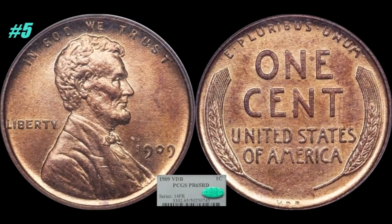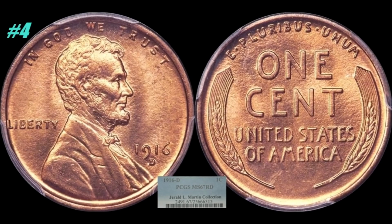So coming in at the number 4 slot, we got the 1916D Lincoln cent. This one graded out PCGS Mint State 67 Red. This one sold for $50,400. So this is tied for 4th with the matte proof 1909 VDB. This one has a price guide value of $65,000. Again, this is a truly remarkable looking coin, and it's very convincing of a coin that has truly got all of the meat to make it worth a lot of money. Full red, full strike. This is a beauty of a coin.